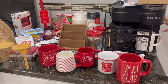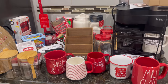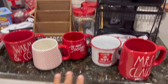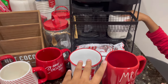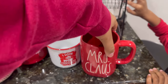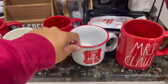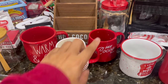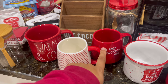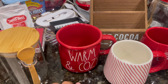This is everything that I have to work with, you guys. I have so many different things. I may use all of it, I may not. I have all of these fun Christmas mugs, some mugs that I've already had. This was actually gifted to me by one of my friends, Shanti. She sent me this about 2 years ago. I bought this almost 2 years ago at Hobby Lobby. And then these are all new ones that I got. This was a set for $5 from the Target Dollar Spot. And then this is just the Ray Dunn cup that I picked up from Marshall's.